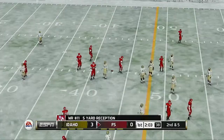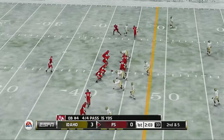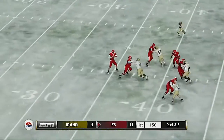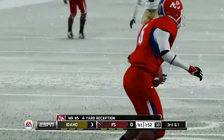Knocked out of bounds at the 43-yard line. Defensive coordinator anticipating this 5-wide set, and he comes in with his dime package. Man, oh, what a hit.